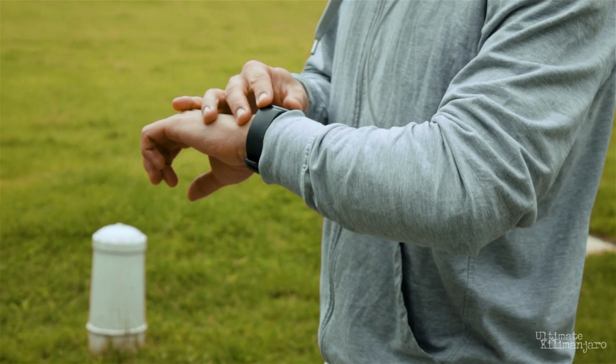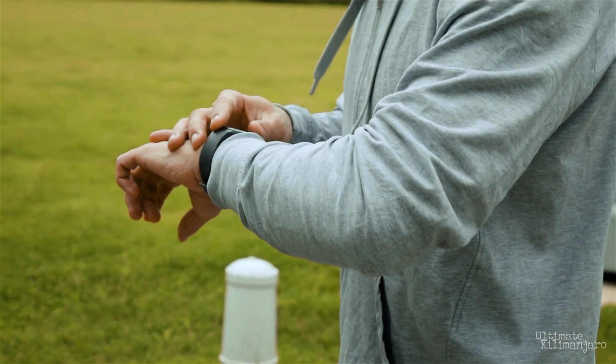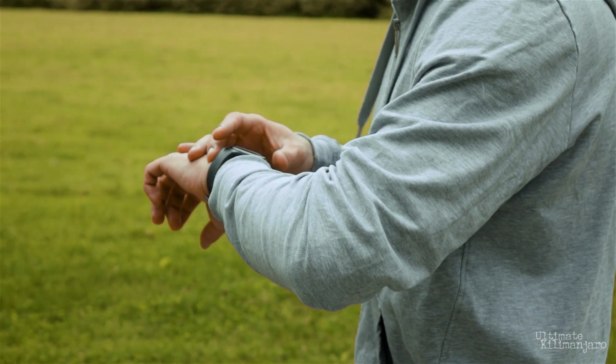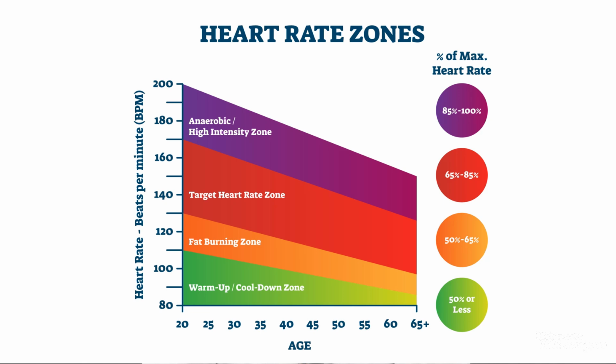Starting and stopping repeatedly is not an efficient way to hike, nor is it the best way to build endurance. When you rest, the heart rate goes down. Upon restarting, the heart rate spikes again. According to experts, training for endurance is the most productive when you keep your heart rate mostly in the aerobic zone. That means training at 60 to 80% of your maximum heart rate.